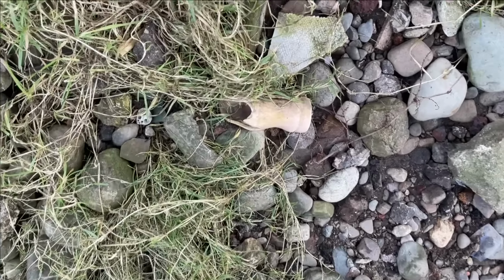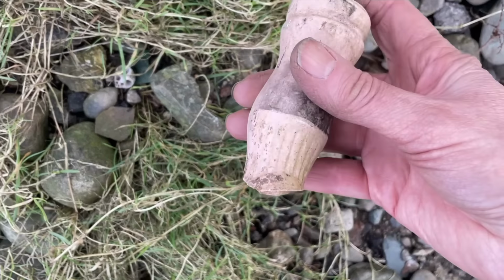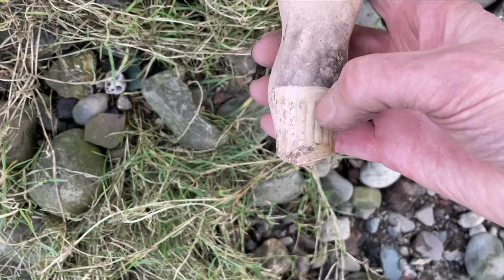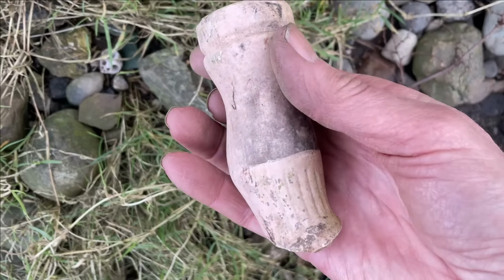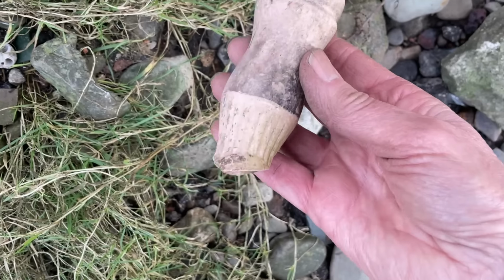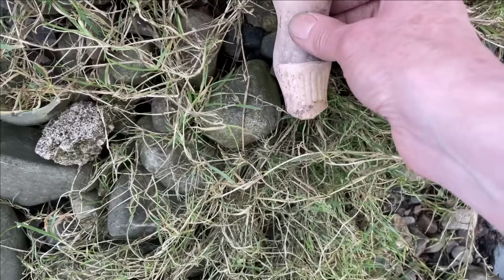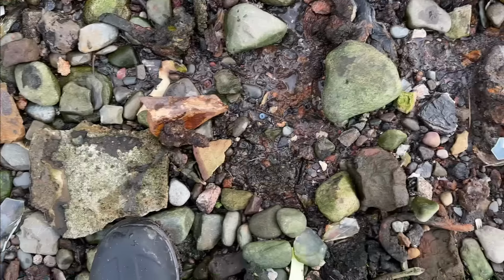I think this is a huge doll's leg. It is. There's the sock. That's where it would have been attached to the body. But it had to be broken, didn't it? So yeah, I don't think I'll be taking it. But yeah, that must have been a huge doll. I think I found another bead here.